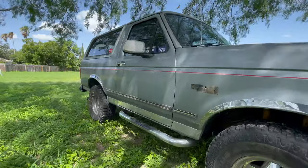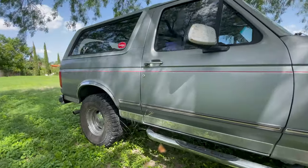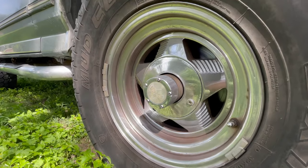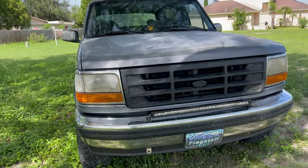And then also it did not have any reported accidents. So we're talking the original paint, the original body. The only thing that is not factory on this thing is the wheels and the front grille. It looks like at some point this thing may have hit a fence or something, but all of the panels on it are original.